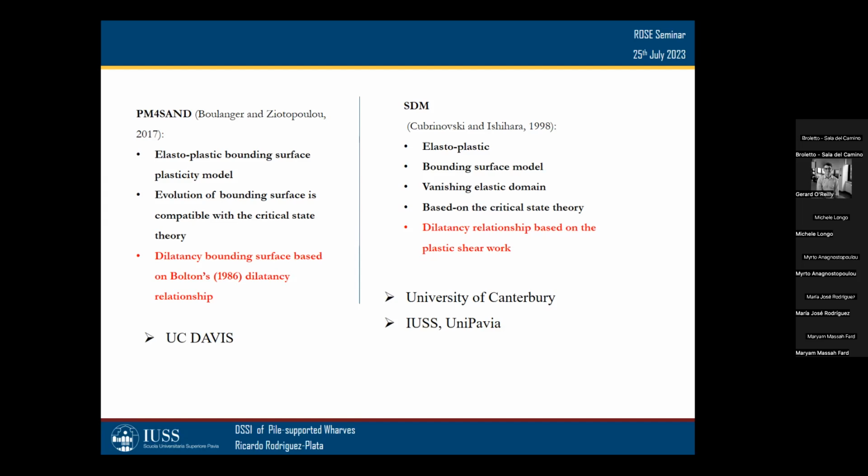FLAC is explicit by nature, it's finite differences. So it's Lagrangian by nature. That's how it works, so we cannot modify that by any means. I'm just thinking of other software and open systems. And the advantage of that is that you can model large deformation.